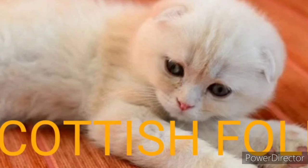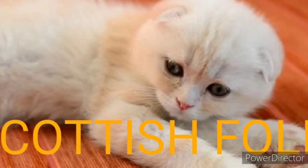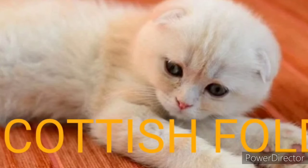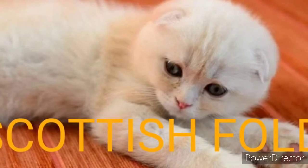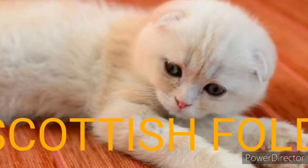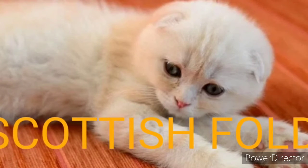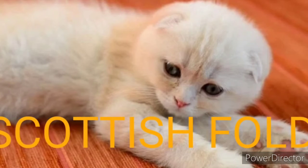Scottish Folds are quite sensitive and smitten kittens. A great way to tell Scottish Folds apart from other cats is by their folded ears, which make them look even more adorable. Their ears fold due to a genetic mutation. Even more precious, these kittens are known for the silly positions they find themselves in.